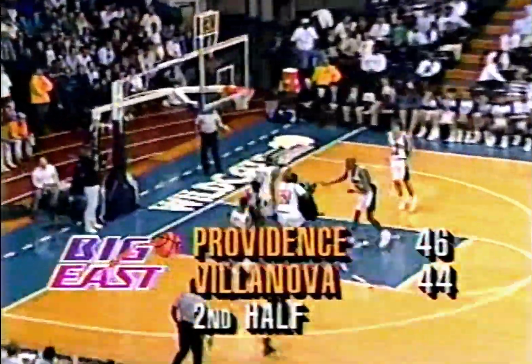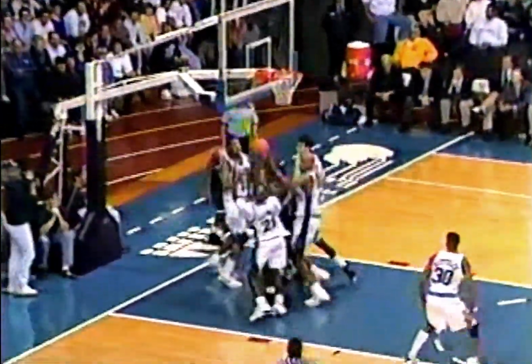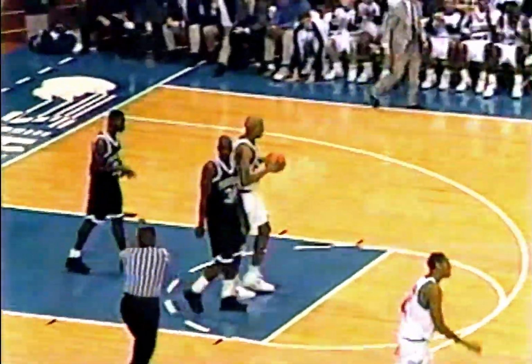Not bad. Not a bad way to work the clock and just hit the jumper. Abdullah got in easily. Across the board. Nova comes up with it. Michael Smith with the rebound. He looked down at the last moment to make sure his feet were behind the line and might have thrown his concentration off a little. Three, no good, lost it. Rebound, draws the crowd, and a foul.